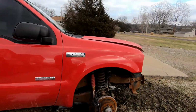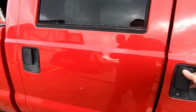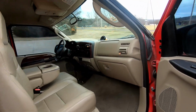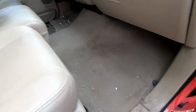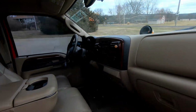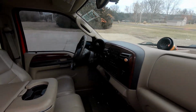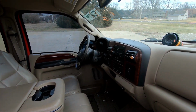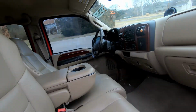But overall, guys, the truck is, like I said, not bad shape. It didn't have any major body damage. The inside's pretty clean, except for the mud from sitting out at Copart and someone's coffee. It does have a cracked window, which I didn't see. But yeah, overall, guys, it's not in bad shape. It actually smells pretty good in here.